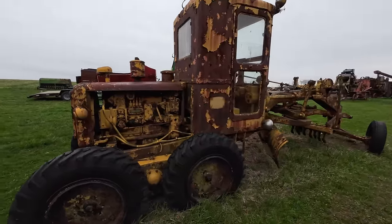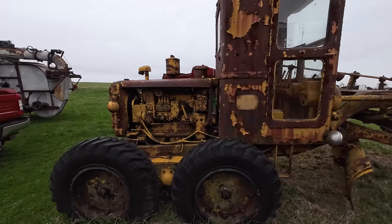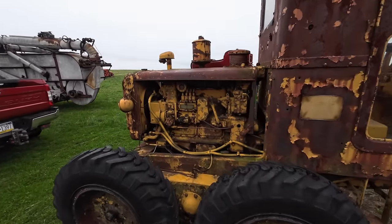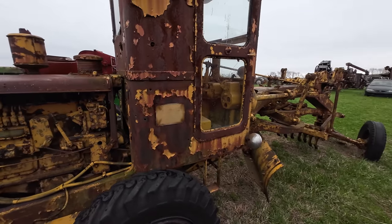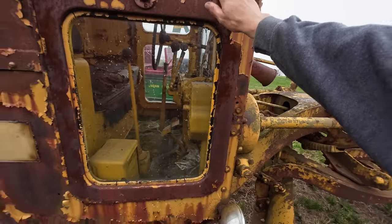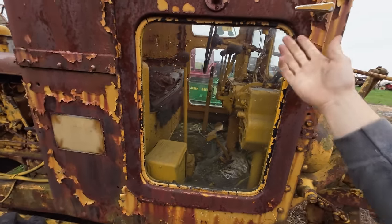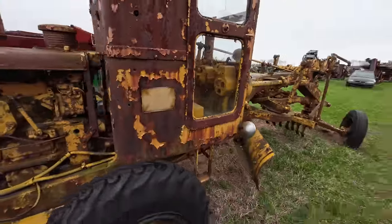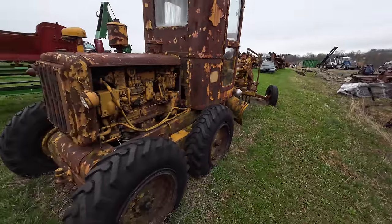Alrighty, well, we bought us another grader. This is a Cat 212 motor grader. This is the same diesel engine that's on a D2. And I didn't give it a super close look over when I was here. I mean, I looked at it, but not super thoroughly. So I didn't go crazy on the bidding. I think I was in this for right around $2,500, all said and done. So that's about scrap price or close to it, you know.